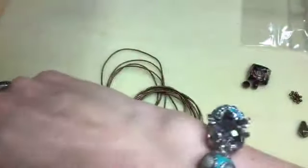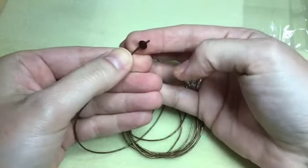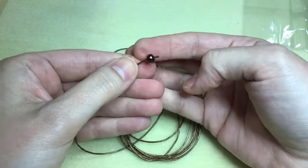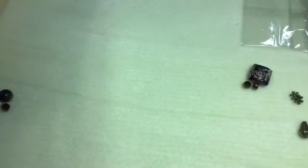Even these little tiny guys, it's a little bit of a squeeze, and we may have to work to get them. Well, no, that one went just fine. Some of them were a little bit tight, but for the most part, every single bead in this Dakota Stones mix will fit on this half millimeter cord. So that's super exciting. All right, sitting this to the side, let's get started with our focal piece, okay?